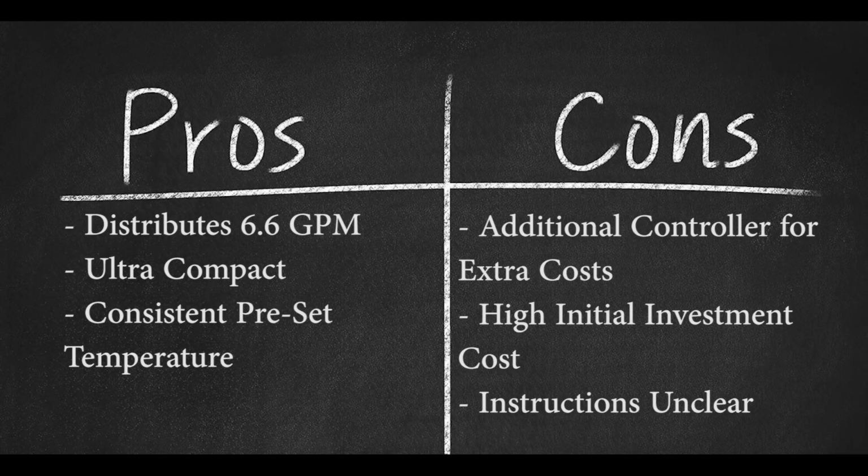Pros: distributes approximately 6.6 gallons of hot water per minute. Ultra compact. Consistent preset temperature. Cons: you will need an additional controller for extra costs if you go up to 160 degrees Fahrenheit. You may find the initial investment cost slightly high. Power connection instructions are a bit unclear.